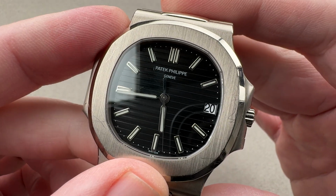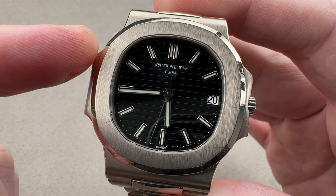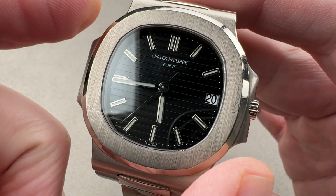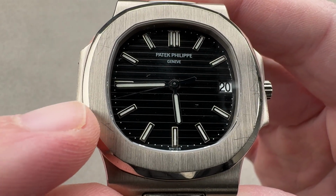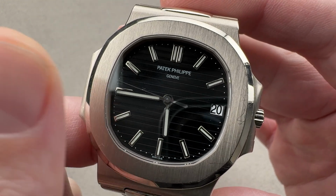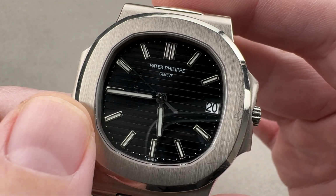I've always thought the Nautilus looks like a more resolved version of the Royal Oak, because the Royal Oak has that faceted and rounded bezel, octagonal on the outside, but then the Royal Oak's inner bezel, crystal, and dial are all round, whereas here, outer, inner, crystal, and dial all have the same rounded, faceted form. A big difference between this and the 5711 is that this is a true black dial.